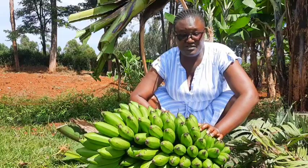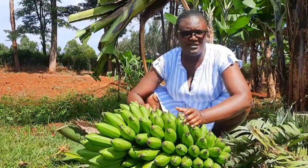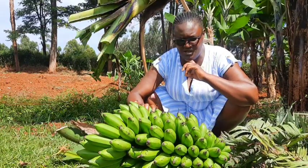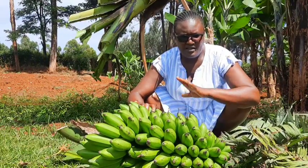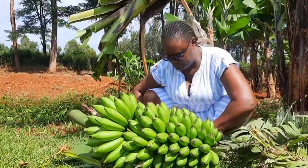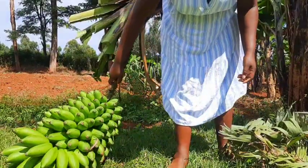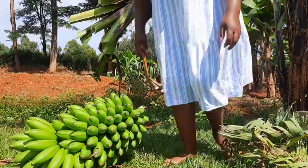throughout the rain season. So if you have a tip on how to keep bananas green, please let me know, because I'm really not sure of any method. And if I leave them just out there, they're going to go ripe, and I don't want them to be ripe. I want them to stay green. I can't carry this. I think I'll get a wheelbarrow.